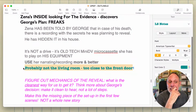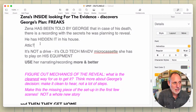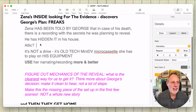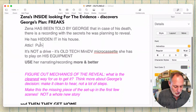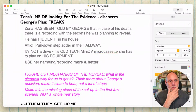Attic? Huh. That's kind of fun. Especially because in these old houses, the way that they have the attic is there's like this pull down step ladder thing. Yeah, I like that. Attic. Pull down step ladder in the hallway. Okay.